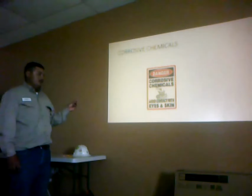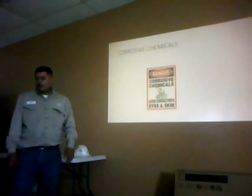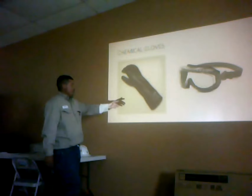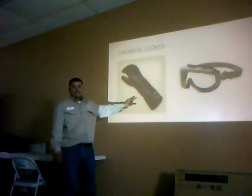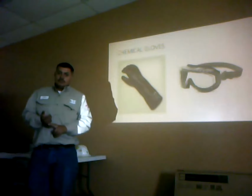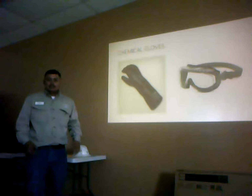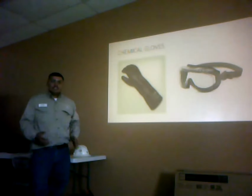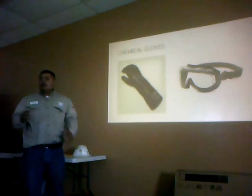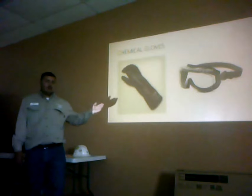Chemicals need to be stored in the proper containers to prevent this from occurring. When handling chemicals, we need to be using our chemical gloves that protect us from those hazards, as well as goggles and face shields if we need to. We also provide you guys chemical suits. These will help ensure that you are not being exposed to anything you don't need to be exposed to, that you are well protected from the hazards presented.